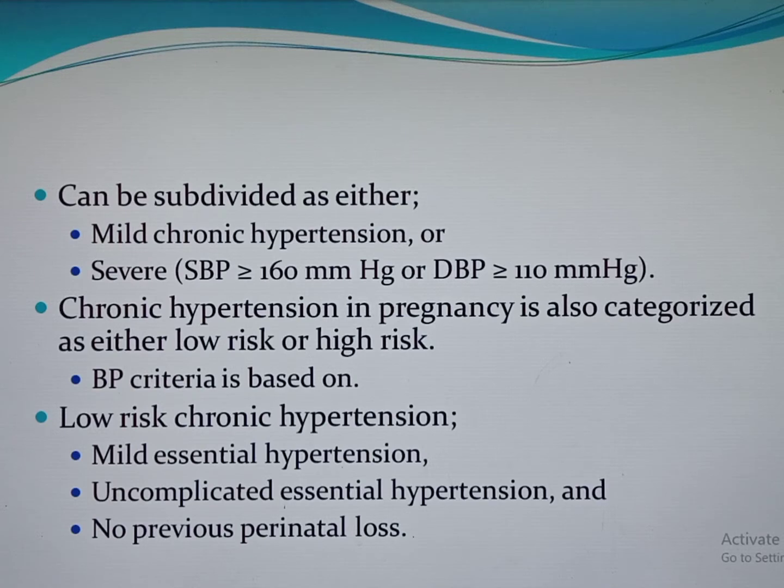Chronic hypertension can also be divided into two based on the extent of systolic and diastolic blood pressure at the time of measurement. We can classify as mild chronic hypertension and severe chronic hypertension. So when we say severe chronic hypertension, systolic blood pressure is greater than or equal to 160 mm of mercury, or diastolic blood pressure greater than 110 mm of mercury.